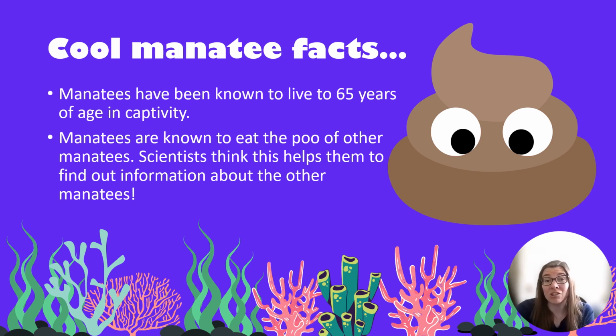Sometimes they actually eat other manatees' poo. So this is to help them to find out information about other manatees in their area. Maybe to see if they're sick or healthy, to see if there's a potential mate nearby, or to find out how dominant the other manatees in their area are. There must be better ways of doing that.